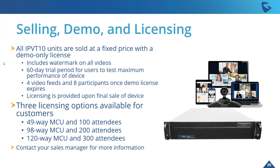After that 60-day period, it reverts back to just being a 4-video feed and 8-participant device. Once the license expires, a new one will be needed, and licensing is provided upon the final sale of the device. For more information on that, the customer will want to contact your sales manager or your distributor. Three licensing options are available for the customers: a 49-way MCU up to 100 attendees, a 98-way MCU and 200 attendees, or the final option, which is a 120-way MCU and 300 attendees.